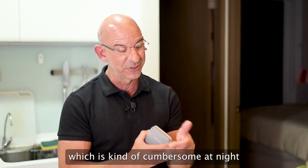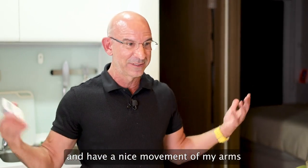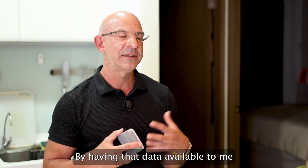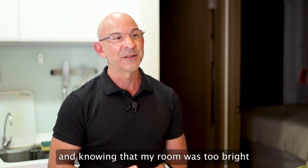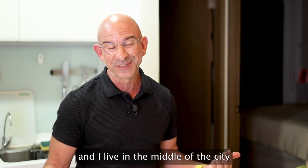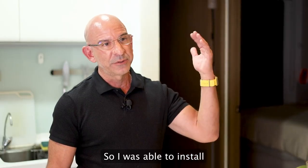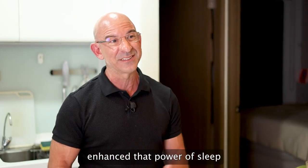This is attached to me, which is kind of cumbersome at night. Now I can take it off and have nice movement of my arms if I need to at night, and the EASYMAX tracks that sleep very easily. By having that data available to me, I knew that my room was too bright. I have full floor-to-ceiling windows and I live in the middle of the city, so there's a lot of bright lights coming in, and it was telling me that my environment was way too bright. So I was able to install some blackout curtains, and that even further enhanced that power of sleep.